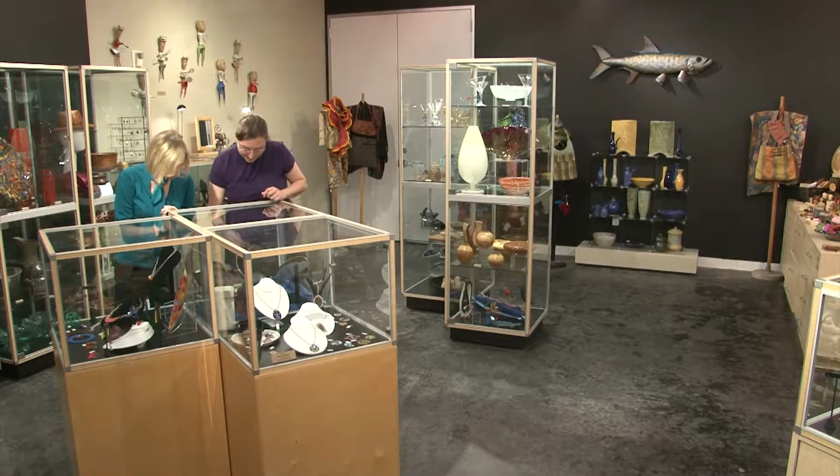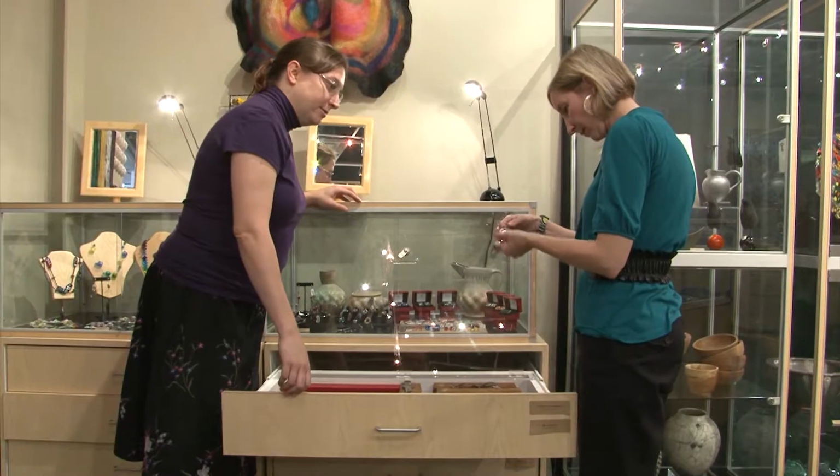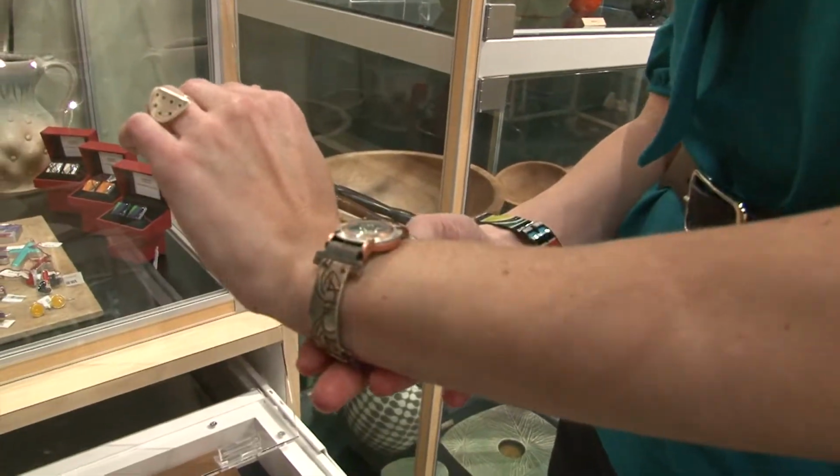Visitors can go into Asher Gallery, which is a retail store, and touch, acquire, have that tangible experience.